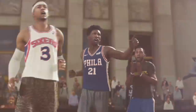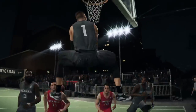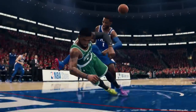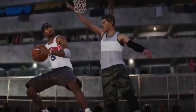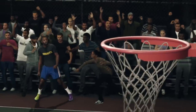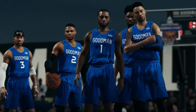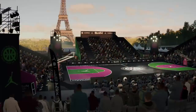They're showcasing the graphics and what they have in store for the new one mode. Look at that ankle breaker. All of these clips are very fast though, so you can't really see if the stiffness is still there, although it does look improved from last year's game. From the quick clips that we do see here, it does look like they've made some improvements. They've made some gains. So this is a pretty good first look trailer for the game.